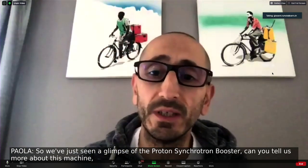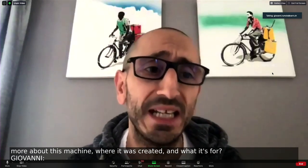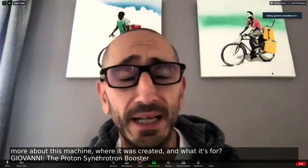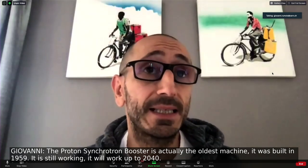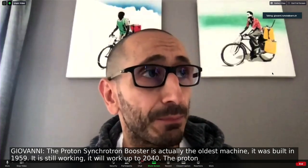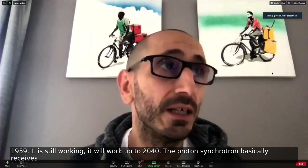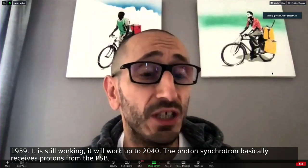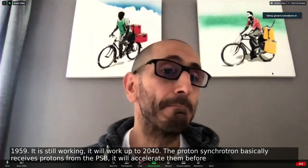Yeah, of course. So the proton synchrotron, the PS, it's actually the oldest machine at CERN. It was built in 1959. It's still working nowadays. And of course, it has to work up to 2040. Basically, it receives protons from the PS booster at 2 GeV. In the future, it will accelerate to 26 GeV, basically the speed of light already, before injecting into the SPS.